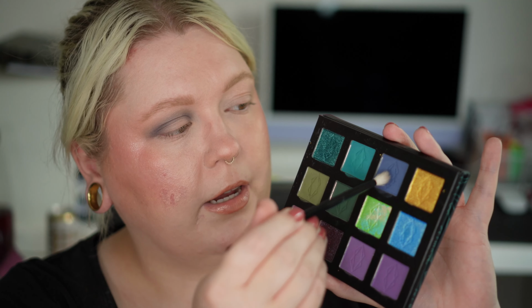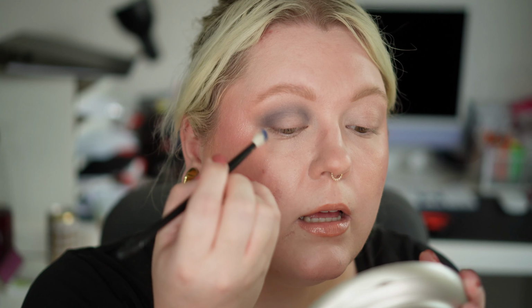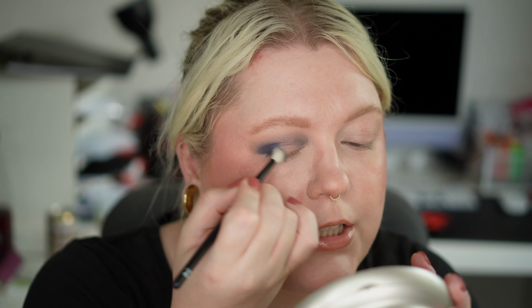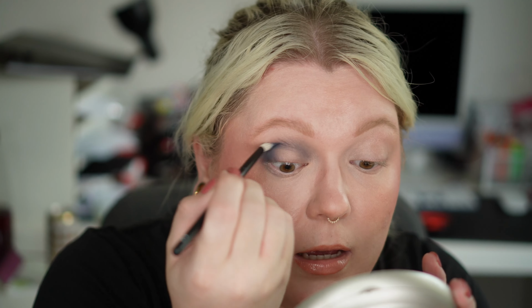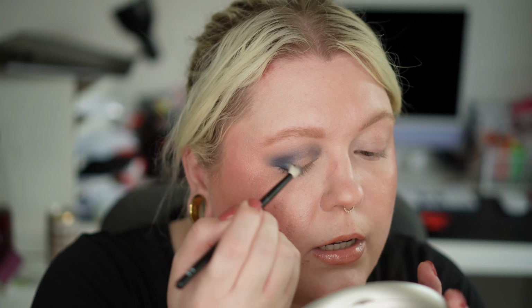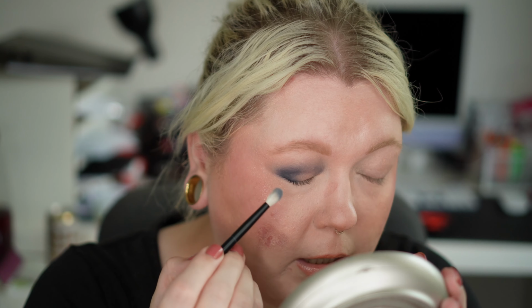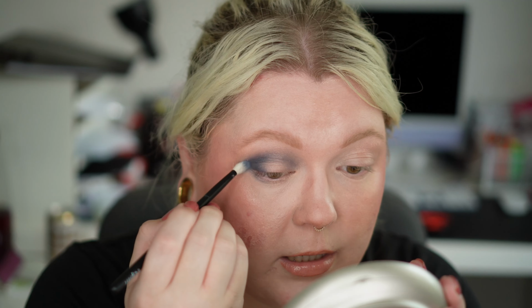I want to stay in that muted blue vibe, so I'm going into this shade that is called Insomnia. This is a bit dusty. Just blow it off and tap your brushes. I mean, that can happen. But the dustier an eyeshadow is, the easier it blends most of the time. And I just used this to deepen the crease and the outer V area, and I already applied some on the lower lash line by accident, but we can incorporate that later.